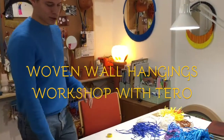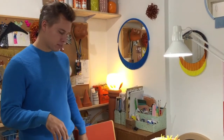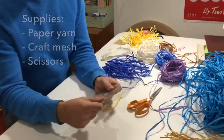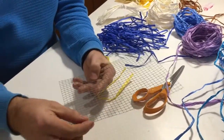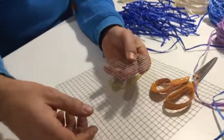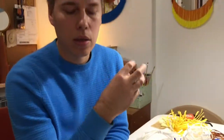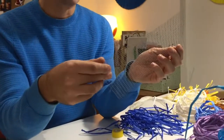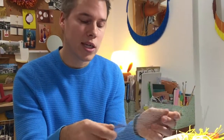So maybe we can start to create this little wall hanging tapestry that I was thinking to do today. So really you only need to have some kind of mesh or wire thing. I found this metal construction that I really like because it's easy to bend, but you can find whatever you can get, it can be made from plastic or however you find, but I think this you can find from different hobby shops or arts and crafts shops.